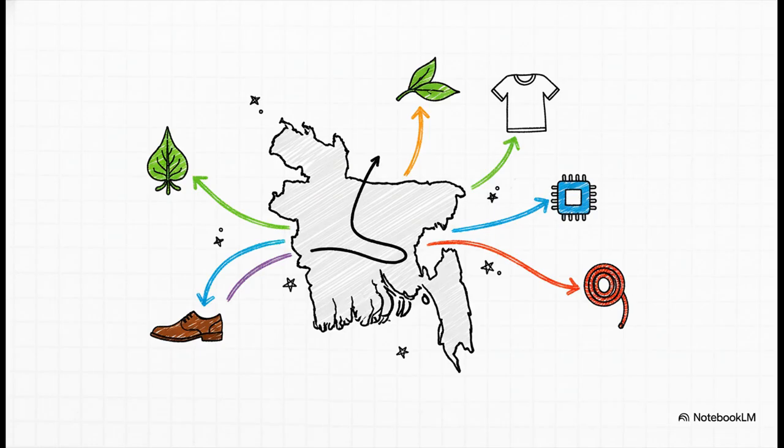For so long, the story of Bangladesh's exports was all about ready-made garments. And that's a huge success story. But now, a whole new chapter is being written. The entire export landscape is changing. It's diversifying like crazy. And that means new doors are swinging open for all kinds of businesses.